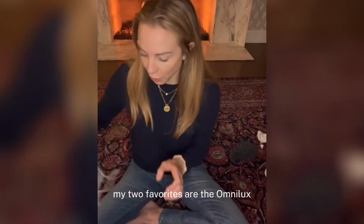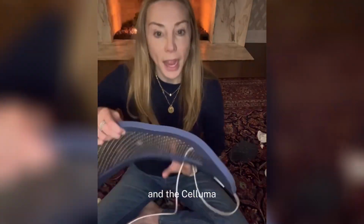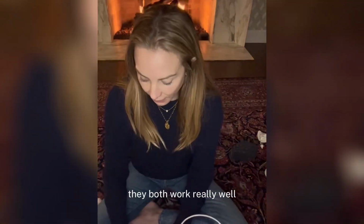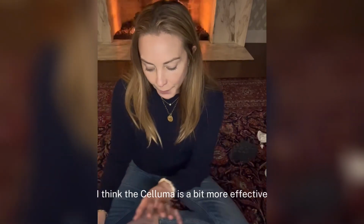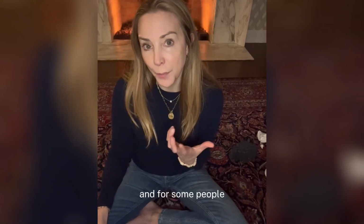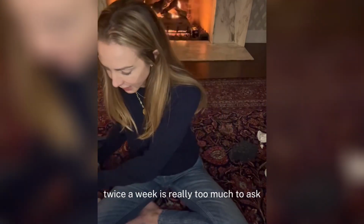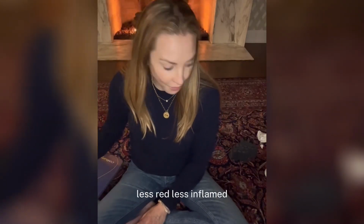My two favorites are the Omnilux, which you need to use for 10 minutes every other day, and the Soluma. This one is 30 minutes twice a week. They both work really well. They're my favorite on the market. I think the Soluma is a bit more effective, but you have to be able to use it. And for some people, sitting still for 30 minutes twice a week is really too much to ask. So that's gonna help your complexion look better, less red, less inflamed.